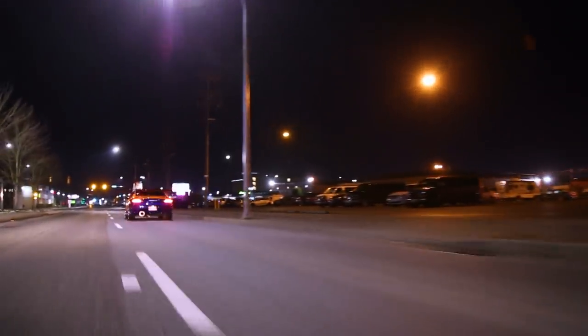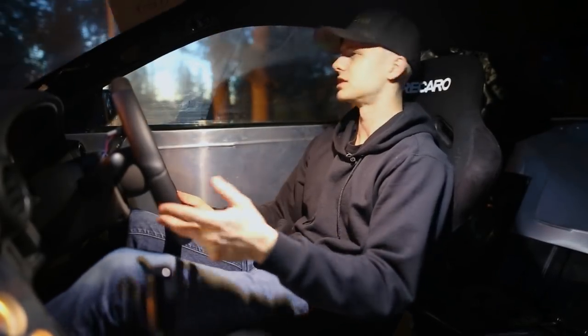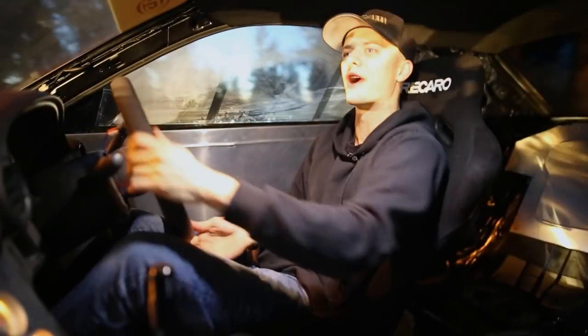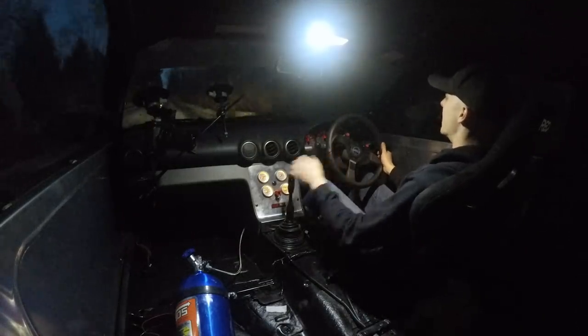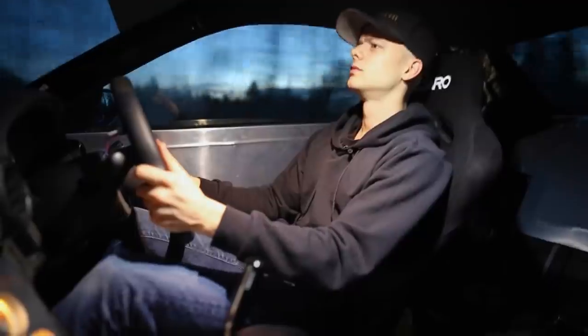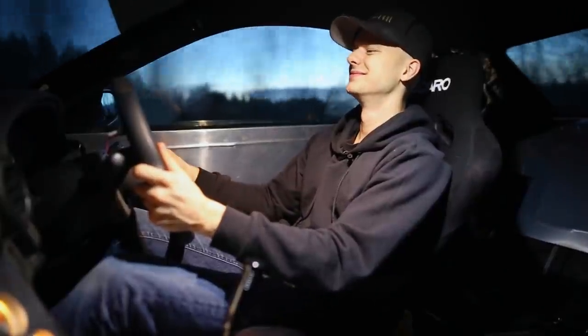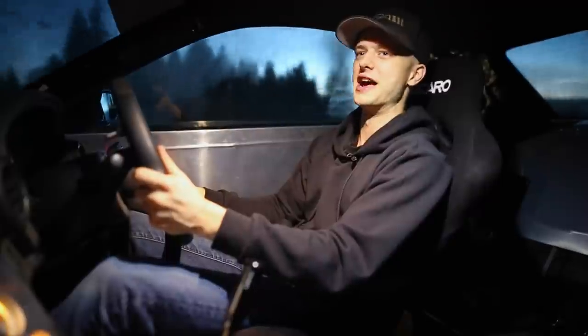This and Han's RX-7. The reason this is probably my favorite is because this is the most functional out of all of the replicas that Jorge has. Good power from the SR20. Definitely heard a couple pops and stuff back there. I'm sure it shoots a few flames.